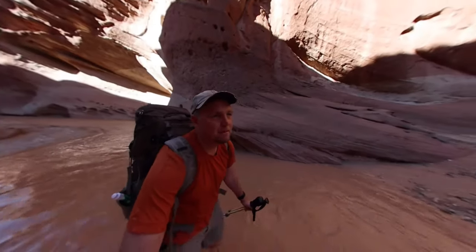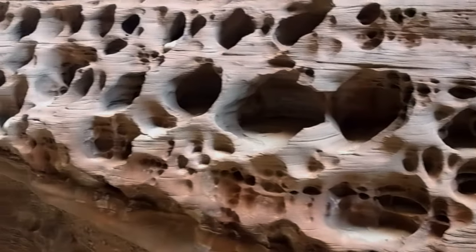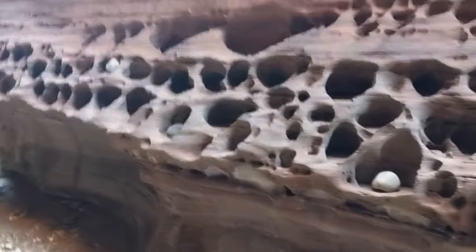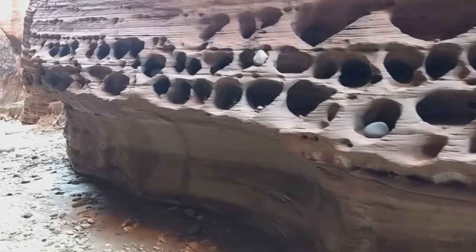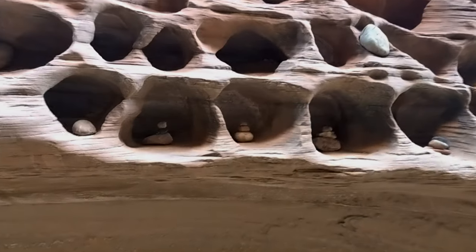Okay, still going down the canyon. It's getting a bit more narrow up there. Ooh. Stuff kind of looks eerie. Looks like 100 different ghost faces staring back at me. Oh, people, don't do this. Don't do this. No, no, but no.